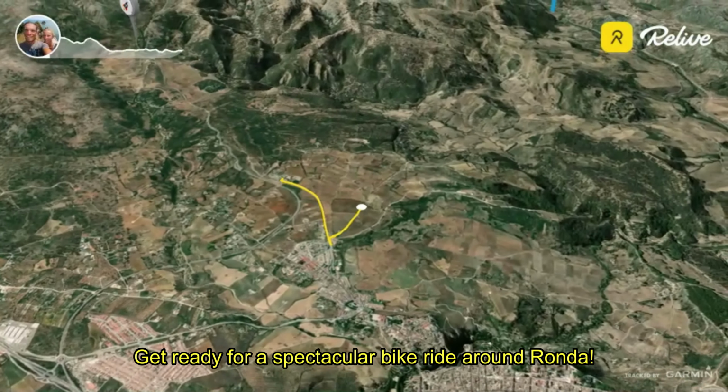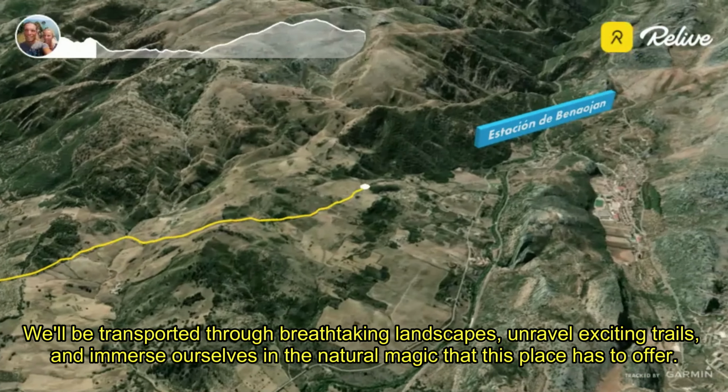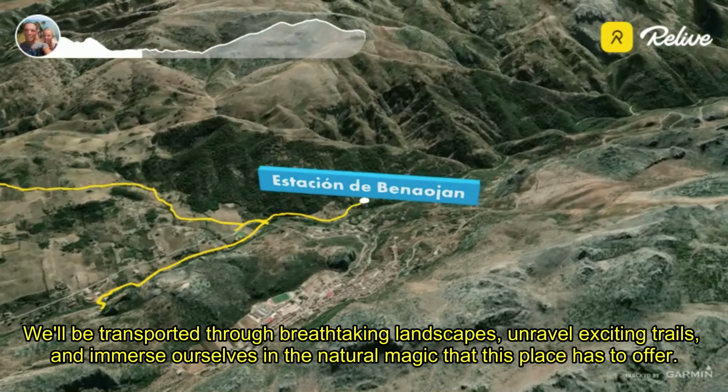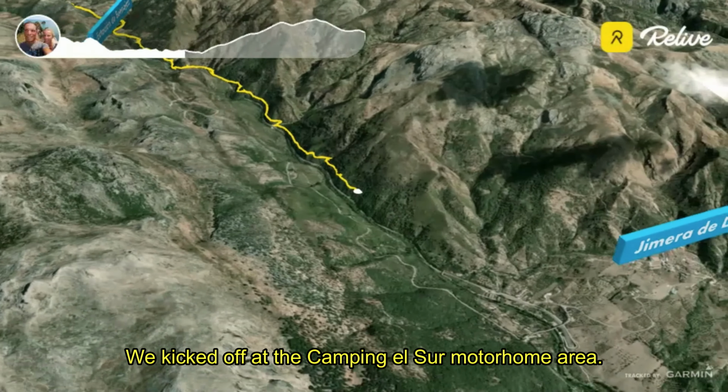Get ready for a spectacular bike ride around Ronda. We'll be transported through breathtaking landscapes, unravel exciting trails, and immerse ourselves in the natural magic that this place has to offer. We kicked off at the Camping El Sur motorhome area.